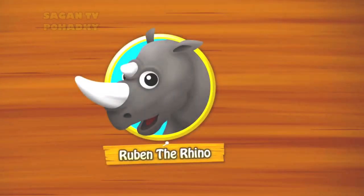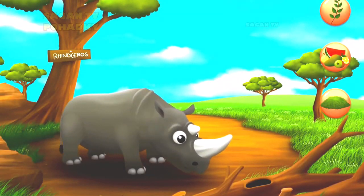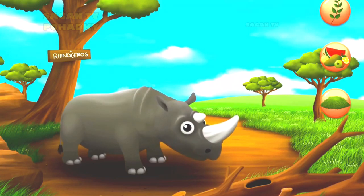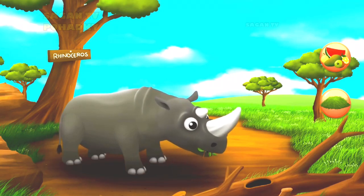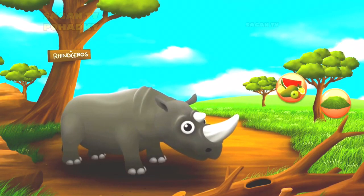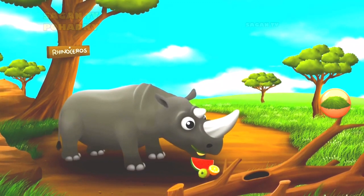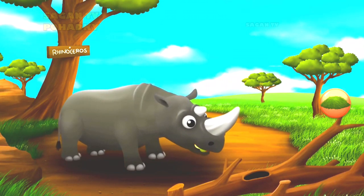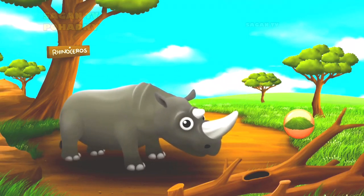And the rhinoceros has been charging around everywhere, and now he's super hungry. Leaves. Fruits. Grass.